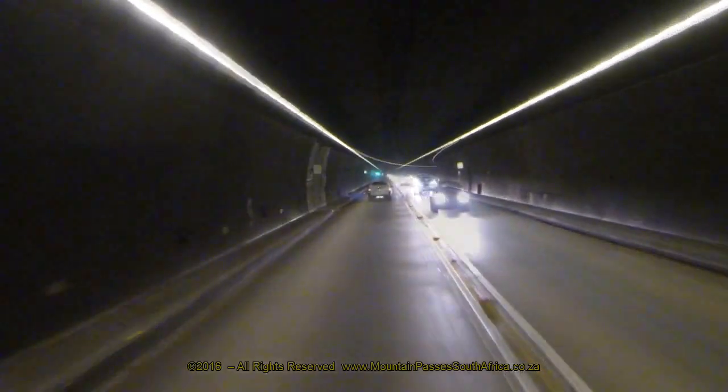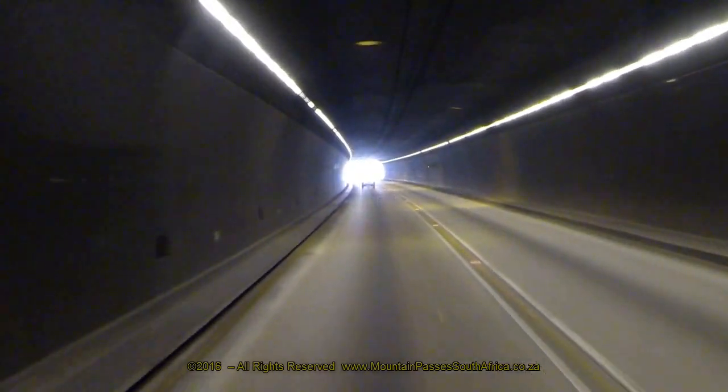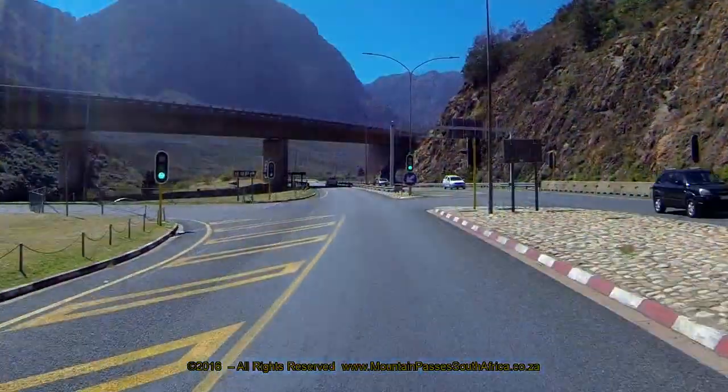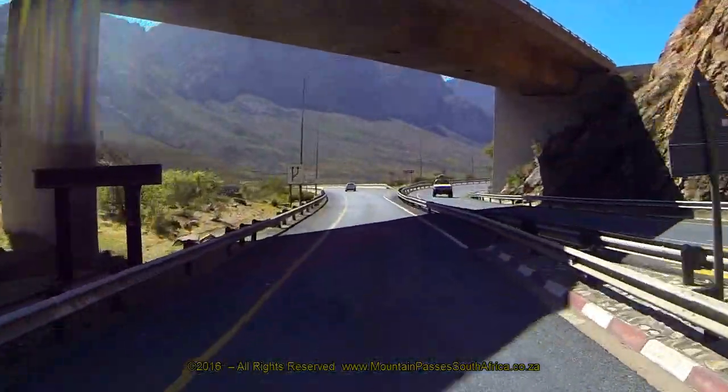If you tend towards claustrophobia, keep the fumes out and your windows rolled up. Set the fan to recirculate. The road surface inside the tunnel is concrete and quite smooth, but the expansion joints set up a rhythmic vibration in some cars which can be a bit disconcerting.